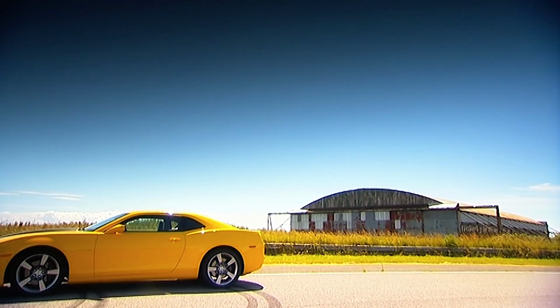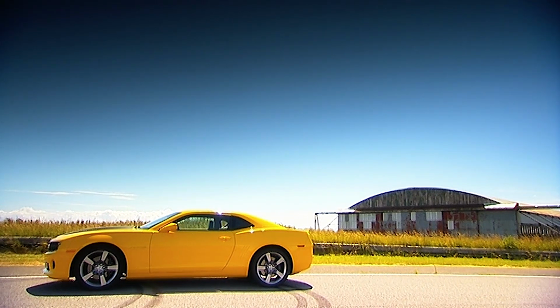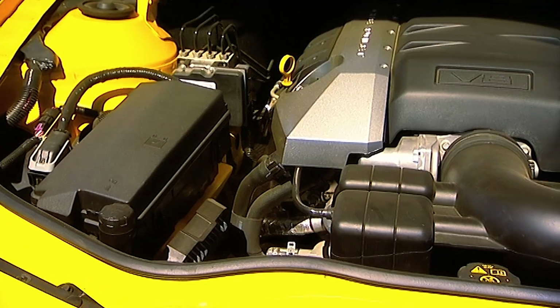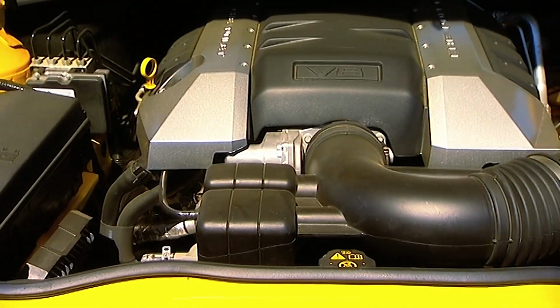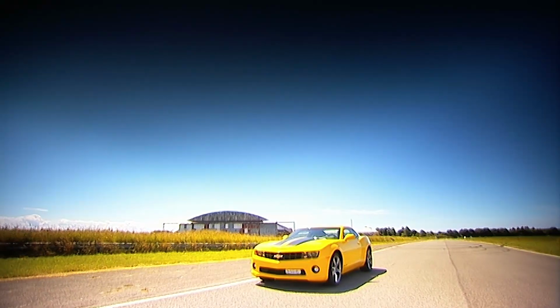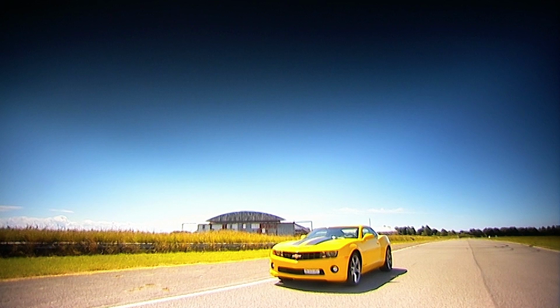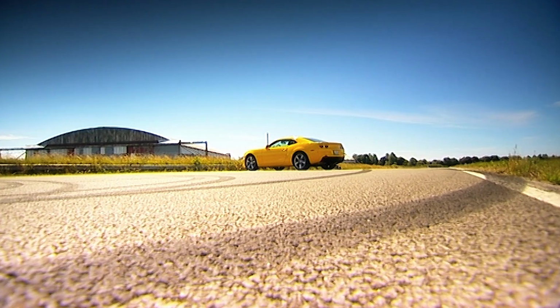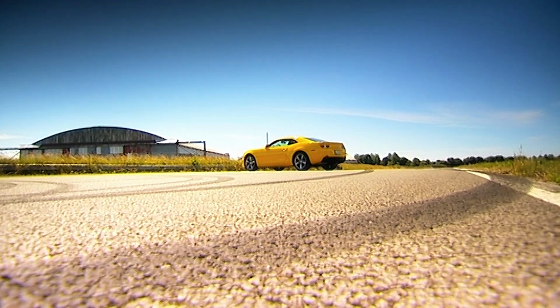There's an old American rule of thumb. The bigger the engine, the better. And the Camaro sticks to this rule wholeheartedly. This 40 grand car comes with a gargling 6.2-litre V8, which produces 426 brake horsepower, about 150 more than a Porsche Cayman. So, let's open the taps then.